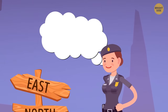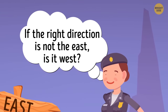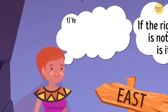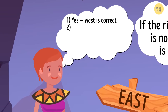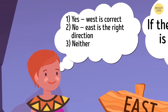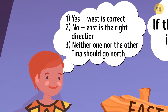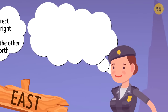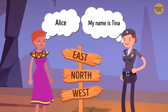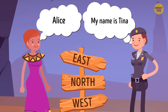She should ask, if the right direction is not the east, is it west? Here's why. There are 3 possible answers. 1, yes, west is correct. 2, no, east is the right direction. 3, neither one nor the other. Tina should go north. Or, Tina might just ask the name of this lady and then introduce herself. This way, they won't be strangers anymore, and Tina would be able to ask as many questions as she needed.